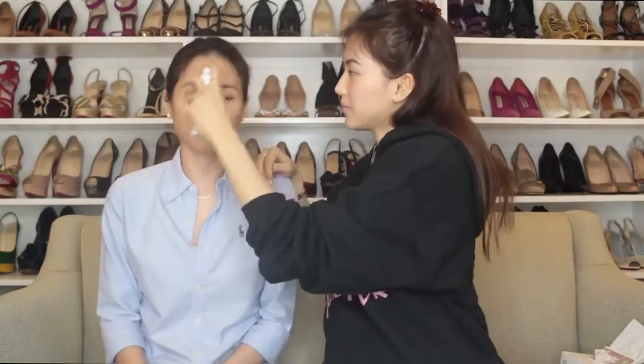We're gonna make now a natural makeup. This is our model, and look, she has a square face. She has a jaw. So first, you have to put mist.